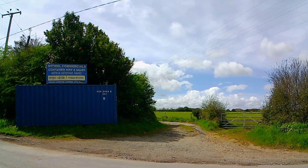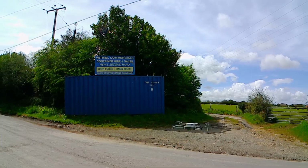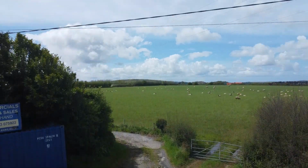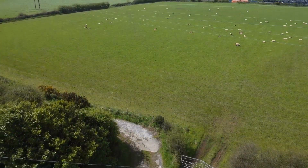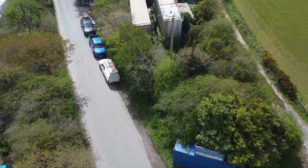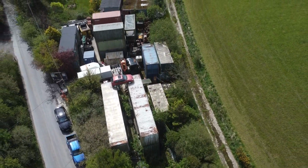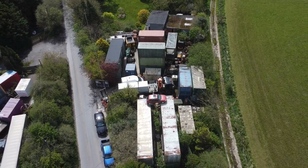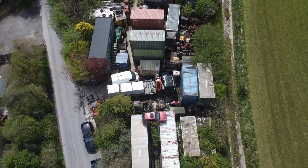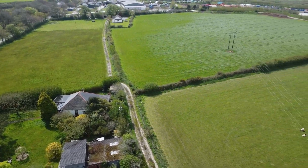Takeoff permitted. So let's get the drone up above Withiel Commercials today, and see what we can see. Got to try and figure it out a little bit, which area is where. There's just a huge amount of containers everywhere.